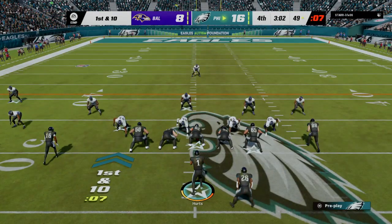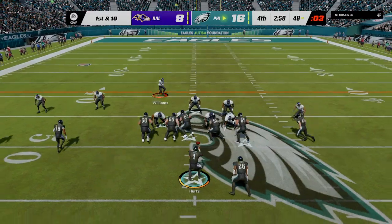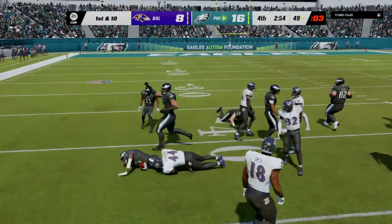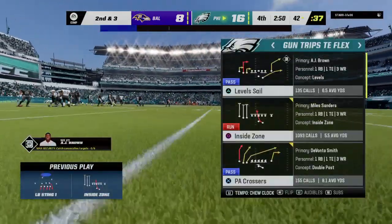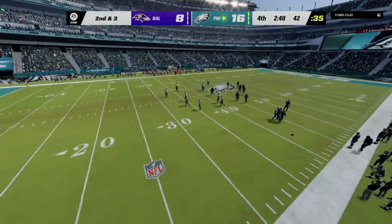So in Raven territory now. Here's a 1st and 10 at the 49-yard line. Up the middle they go with Sanders. And they'll get him down here at about the 42. It's a 7-yard carry to set them up with a 2nd and 3. Well, at this stage, that's exactly what you want offensively.